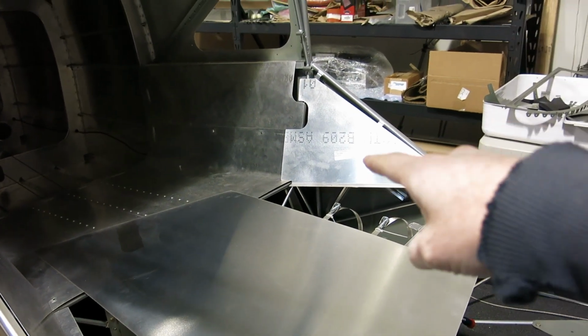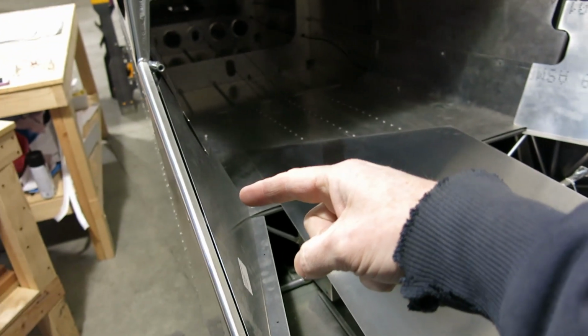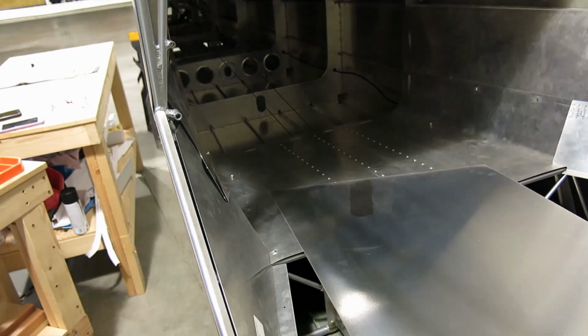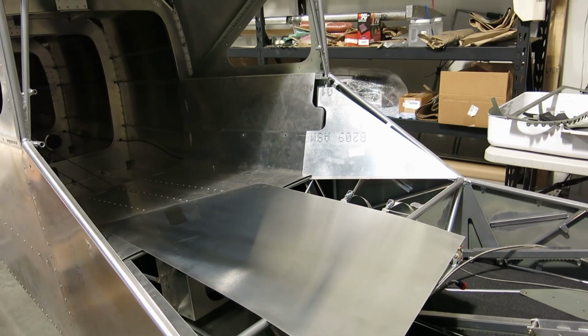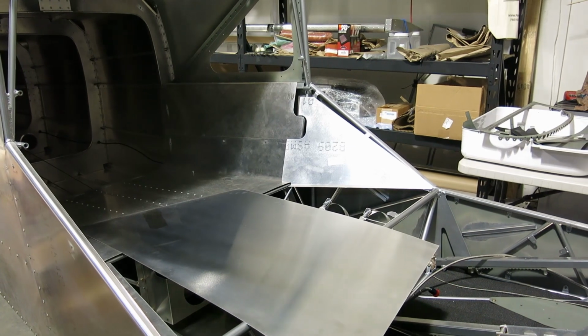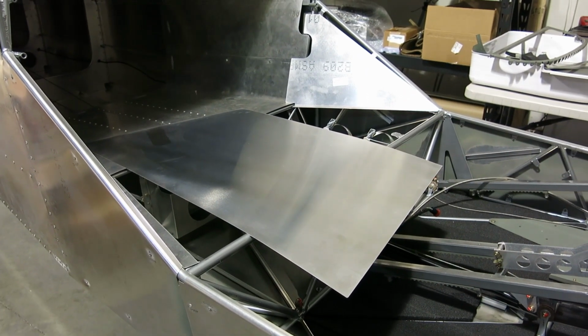And the other side seems to fit okay, but I think the rivet tab on the cage on this side got welded a little bit off, out of position from where it was supposed to be. So we'll get that figured out, and when the time comes, we'll have to figure that out. But we'll get our floor done too here.